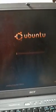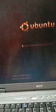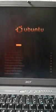Yes, this has got Ubuntu 6.06 LTS installed on it. It's very nice. It's, I think, one of the earliest versions of Ubuntu you can download. Well, I think it was the earliest mainstream version. It was the earliest something.